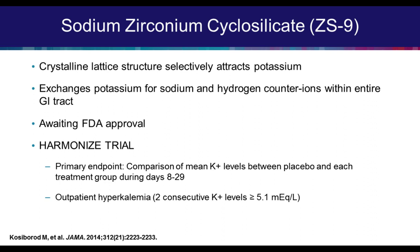And the trial that we're going to look at here, which was published in JAMA, the HARMONIZE trial, looked at a primary endpoint where you wanted to compare mean potassium levels between placebo and various treatment groups getting ZS9. This was done in outpatients who had hyperkalemia, or 2 consecutive potassium levels greater than 5.1.